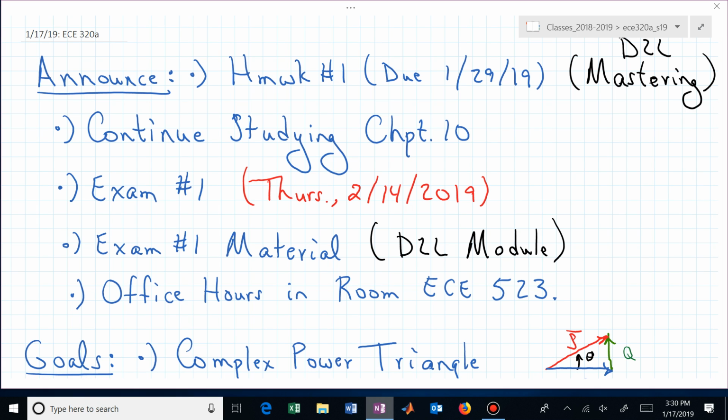What I forgot to put on here is your passport. Your passport is due on Sunday. If you haven't turned in your passport assignment, it's due into the assignment drop box on Sunday evening. The next due date for you is homework number 1, so you don't even see the passport listed here, but maybe I should add that here if I can.